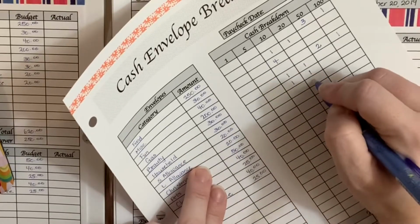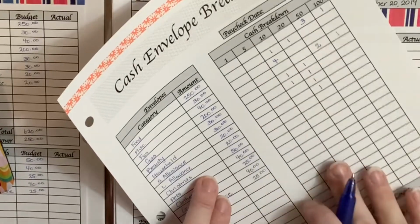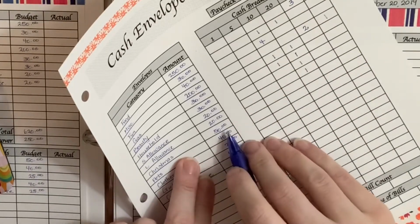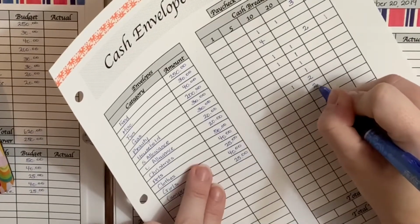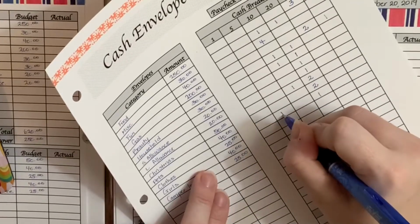For my husband's spending money, we'll do a 20. For my spending money, we'll do a 20. For Christmas, I think I'll do 2 20s and 1 10. For pets, I'll do 2 20s. For clothing, I'll do 1 20 and 1 5.